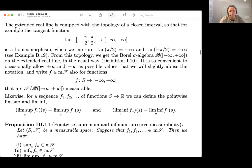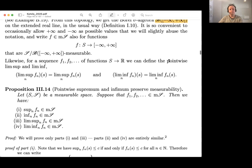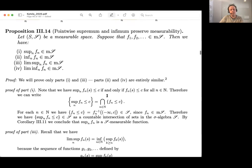Okay, we need to think, okay, what are measurable sets on the extended real line? So one way to define these is to kind of use a map which maps the topology of a compact interval into this, and that's one way to do it. And then you define this Borel sigma algebra using the topology on the extended real line. We might come back to this later if we really need it. For now, one more thing, pointwise lim sup and lim inf. This is also something that you can define.